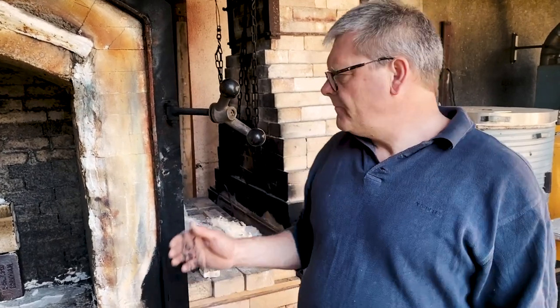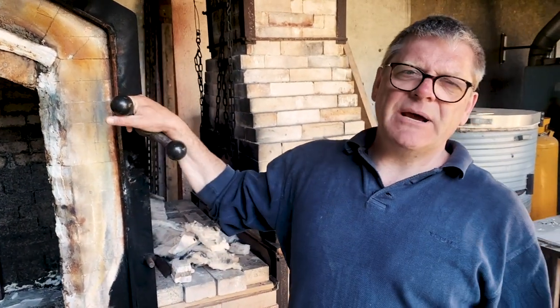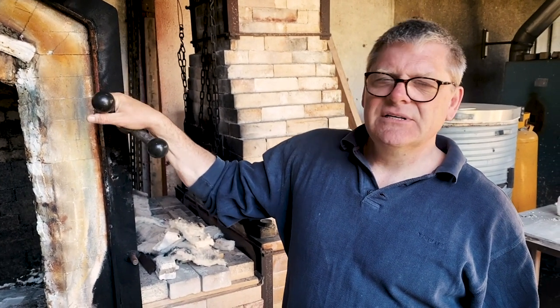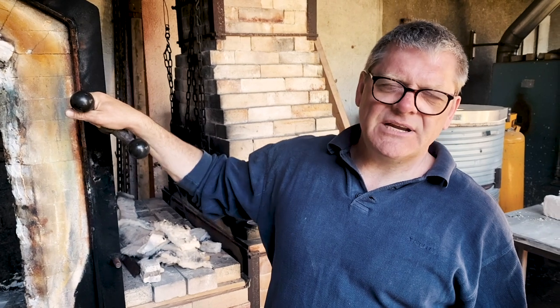But I would say, despite those adjustments, some pieces came out really nice, and we had some good pieces in the back. So it's not just a disappointment. No. It's always like this, that you have something that you are excited about and something that you want to do differently next time. That's what keeps us so busy.